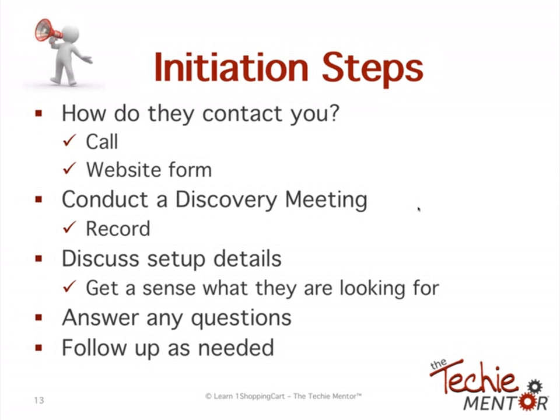So I'm really big about having a web form, and a web form can simply be a Gravity Form, a Woo form. It can be a Contact 7 plugin if you have WordPress. It's very simple to go through and create.